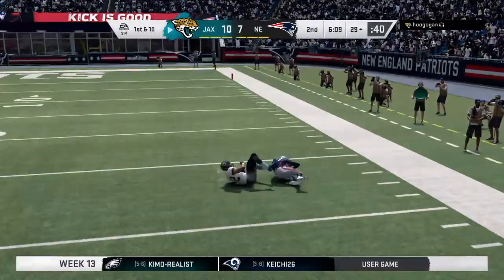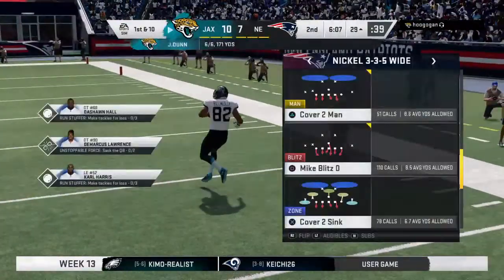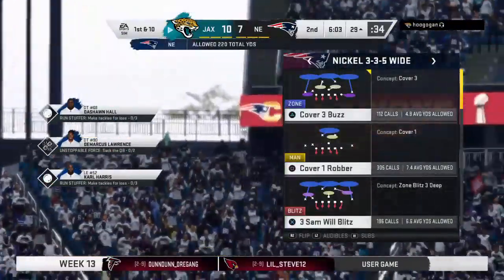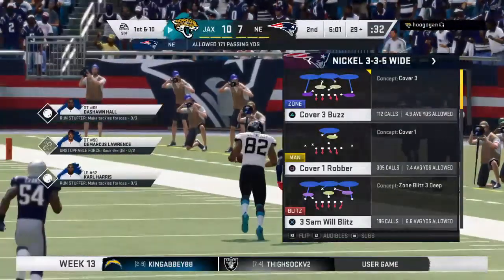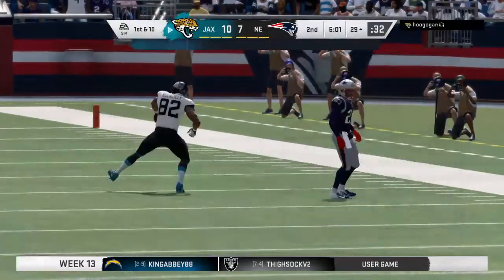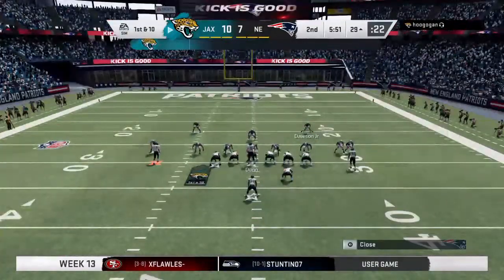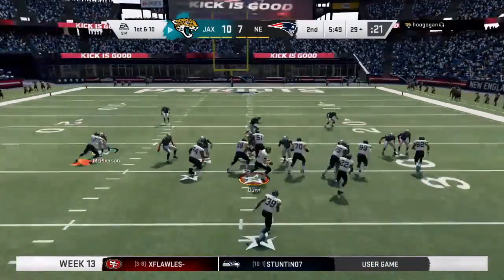And this will be caught at the 30, and all the way down to the 29. It's a big play for the Jaguars. 47 yards. So now the big play has them all the way inside the 30, 1st and 10.